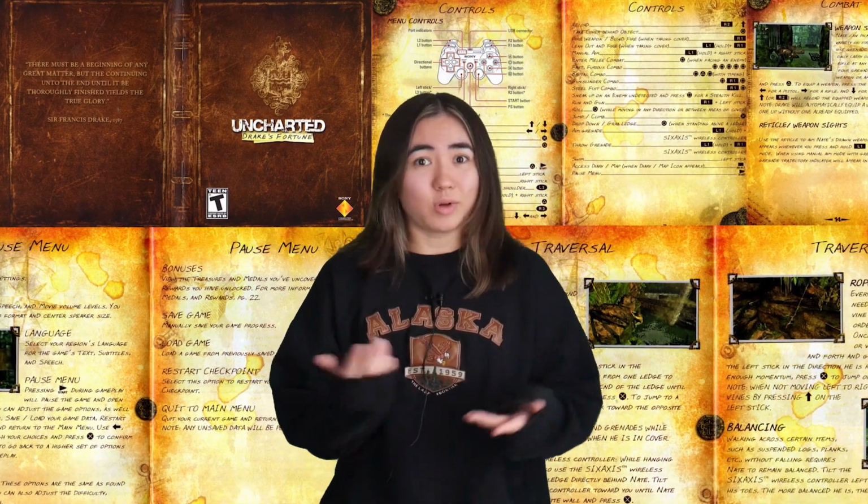Did Uncharted Drake's Fortune come with a manual? Yes, it did. It's cool and well designed too, but unlike the original Zelda game, it doesn't really go into every detail of every weapon in the game or every item in the game and what they do, but it doesn't really have to. The game is able to communicate these ideas and these rules to the player through gameplay, and oftentimes even more effectively than a paper game manual ever could. So, the humble paper manual died out.